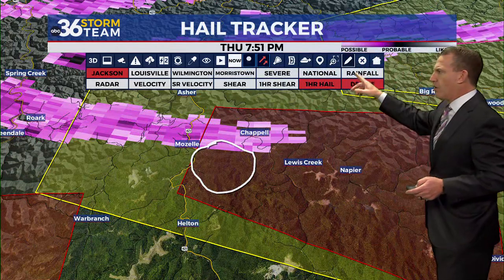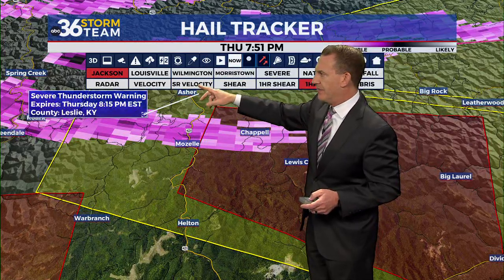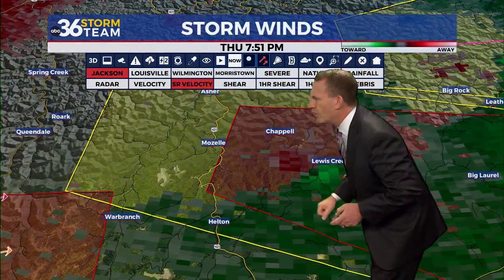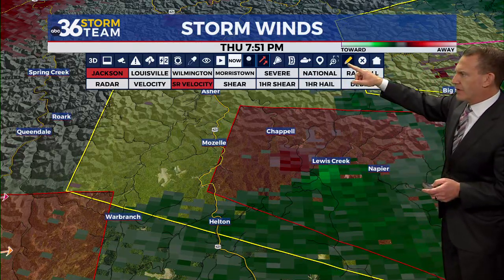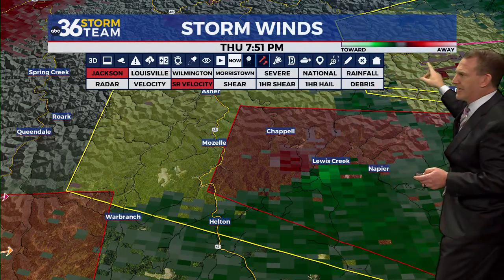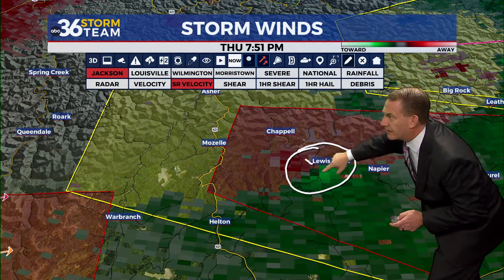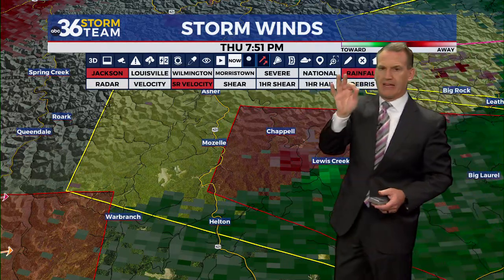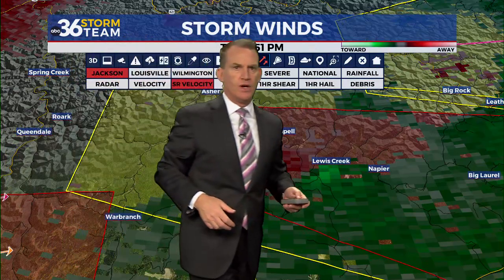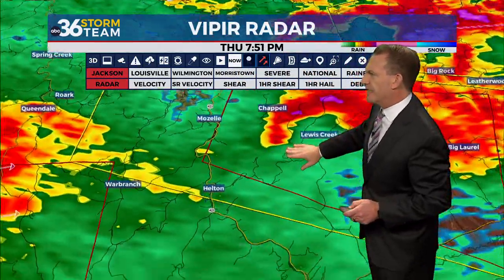Obviously, this thing's got a good bit of hail with it, as you can clearly see with the 1 hour hail tracker, and looking at the storm relative velocity here shows you what the winds are doing relative to the radar site. It's this area right here. Remember, green is going toward the radar, red is going away, and the radar's up here in Jackson. So it's right here, as I mentioned, in the Lewis Creek area, where you've got the red and the green right there together. That's where we have the possible tornado in extreme southeastern Leslie County, and then about to jump into Harlan County. So suddenly we've gone from 0 to 60 in a fairly short period of time.